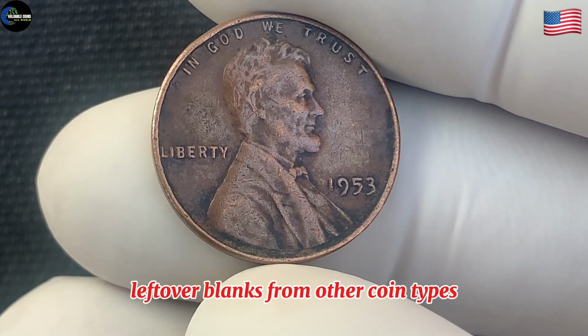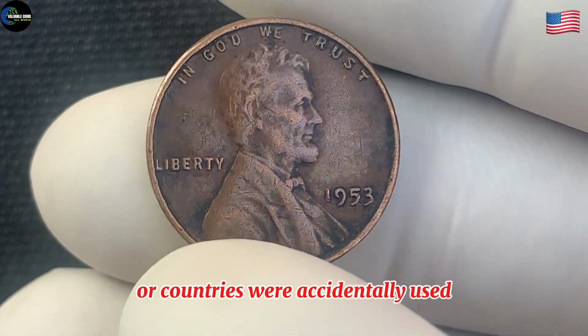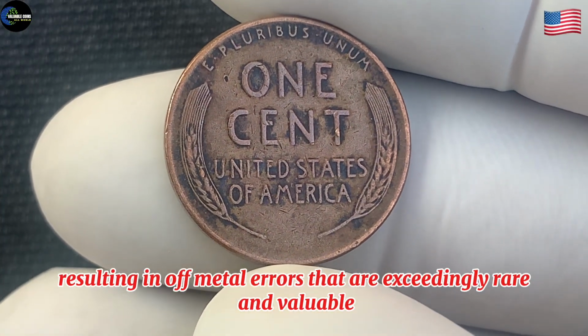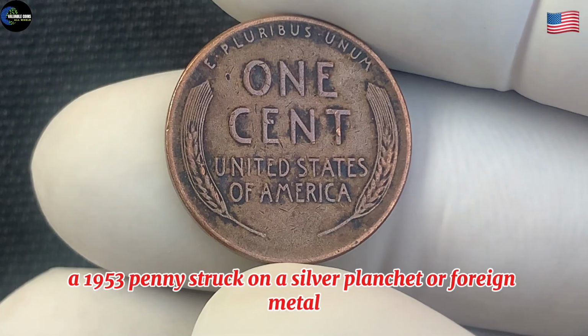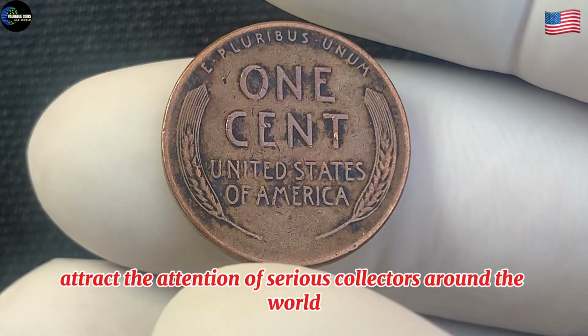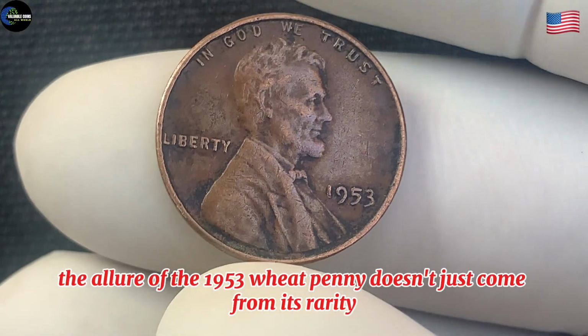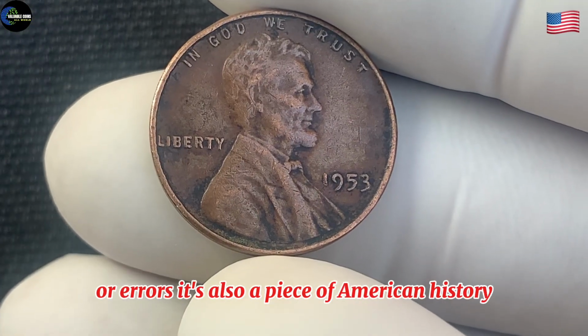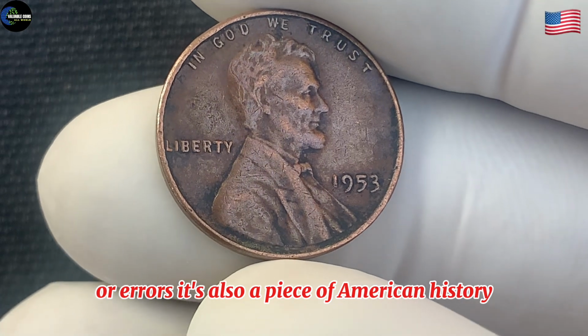Leftover blanks from other coin types or countries were accidentally used, resulting in off-metal errors that are exceedingly rare and valuable. A 1953 penny struck on a silver planchet or foreign metal would immediately attract the attention of serious collectors around the world. The allure of the 1953 wheat penny doesn't just come from its rarity or errors. It's also a piece of American history.